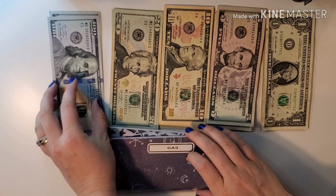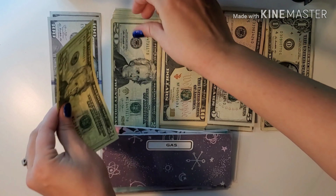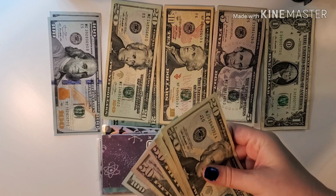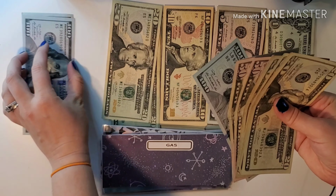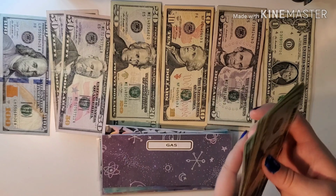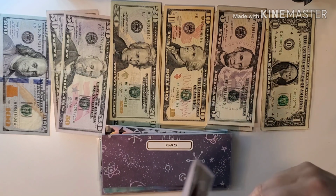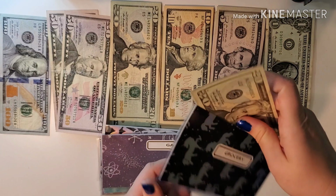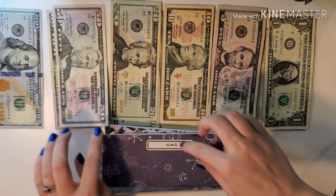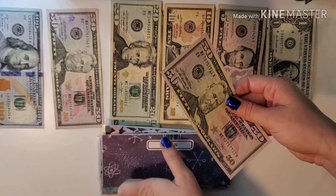All right, next up is gas, and gas gets 50. So actually here. That way we have that. There we go. That's groceries. Sorry about that. All right, so next up is gas, and gas gets $50.